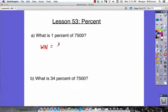So 1% is 1 out of 100. Of means to multiply, so of 7,500 out of 1. If we set this problem up just like this, we know we have multiplication of fractions. So 1 times 7,500 is 7,500. And 100 times 1 is 100.